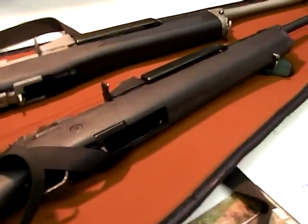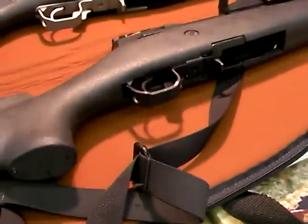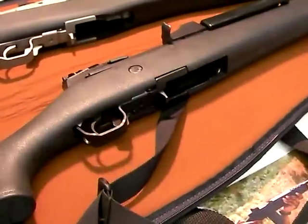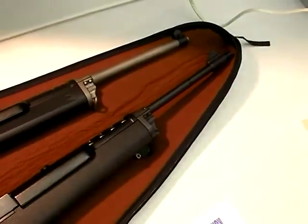I'm in one of their back rooms here for the instructional rooms. However, that's just something we're going to have to put up with. Thanks for understanding. What you're looking at here by way of introduction is an early 1990s Mini-14.